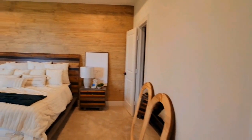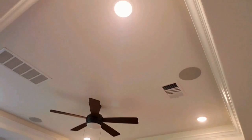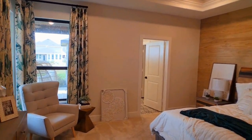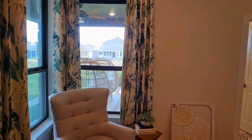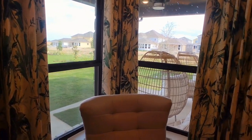Here's the master bedroom. It's a nice square-shaped master bedroom. It has this really nice cathedral-style ceiling here. But only two windows, and they're side-by-side on different walls, so it's a little bit different than what I've seen.